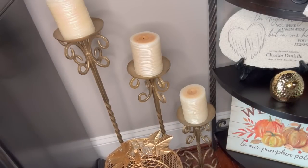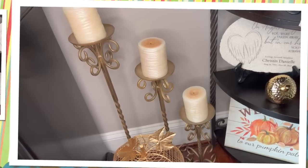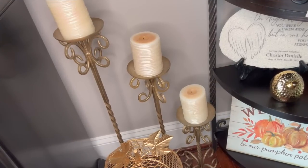Not a lot of foliage. For years and years and years, I used tons and tons of leaves and all kinds of foliage everywhere. And I'm trying to really back off of that. I don't think you need all that. I think it clutters things up, in my opinion. But anyway, that will do it for this decor over here.